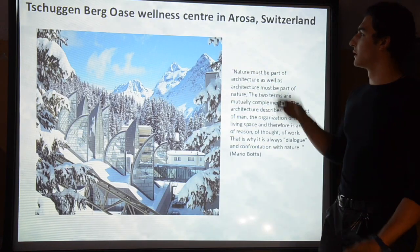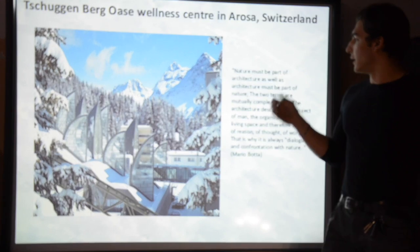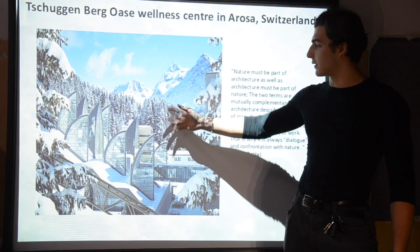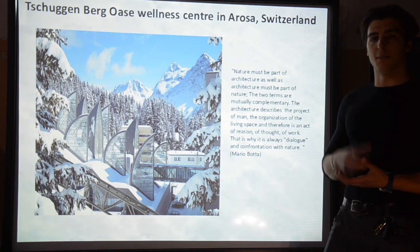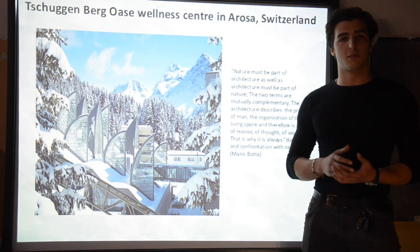The Bagno Wellness House in Switzerland is one of the most important buildings that he created. And as you can see, there is a really strong link with the nature around. In fact, for Mario Botta, nature must be part of architecture as architecture must be part of nature. And the two terms are mutually complementary.